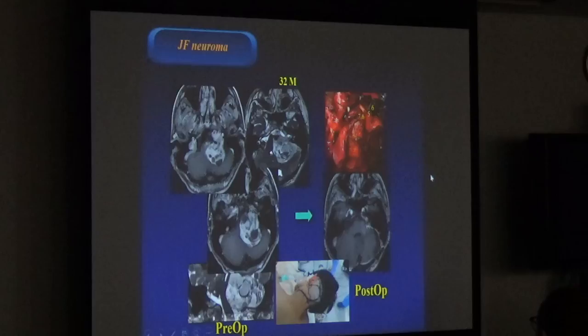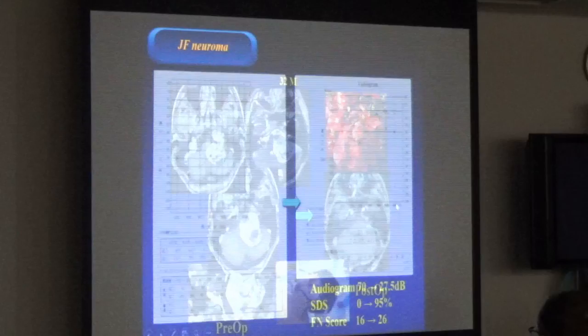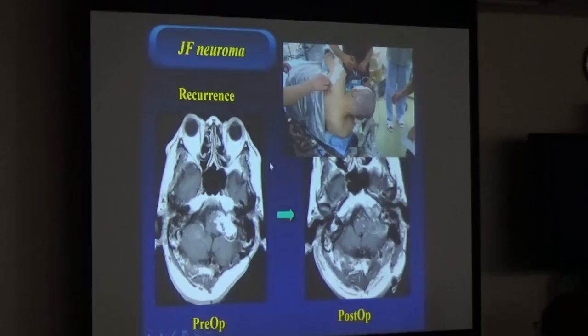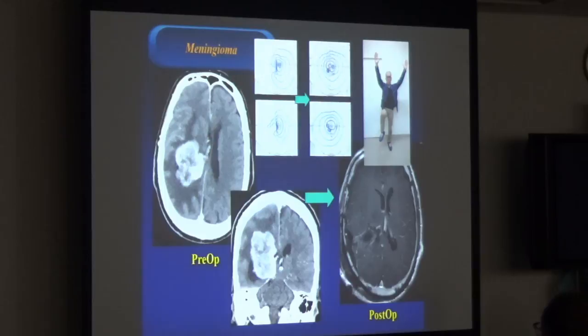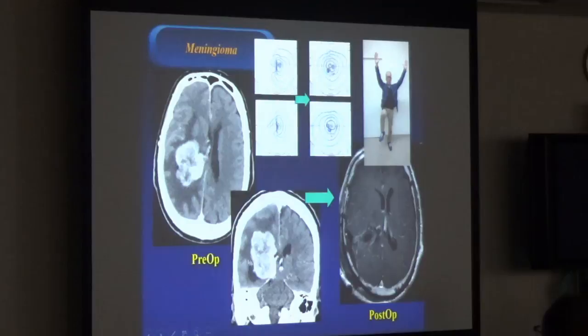This is a jugular foramen schwannoma. After surgery, this guy's facial palsy recovered, and also hearing recovered. So this one is a jugular foramen schwannoma. My university hospital also accepts patients from foreign countries. This guy is from China, with a meningioma. After surgery, his visual field deficit recovered. Also, just a 2 centimeter craniotomy is enough.